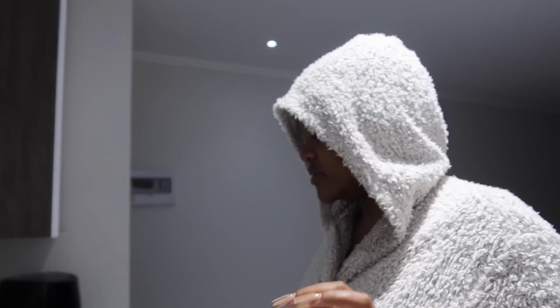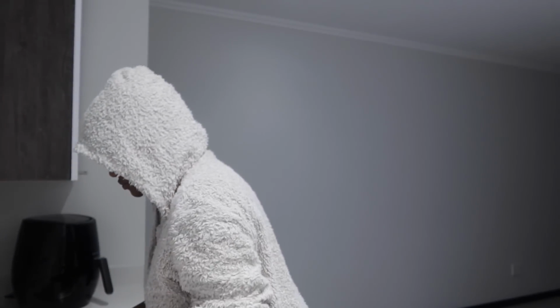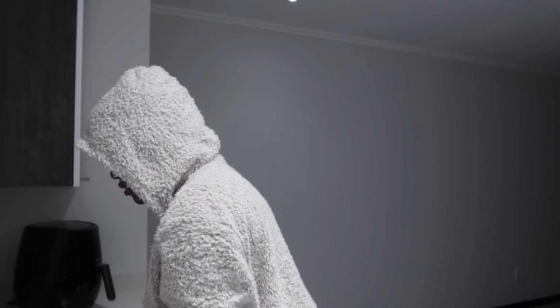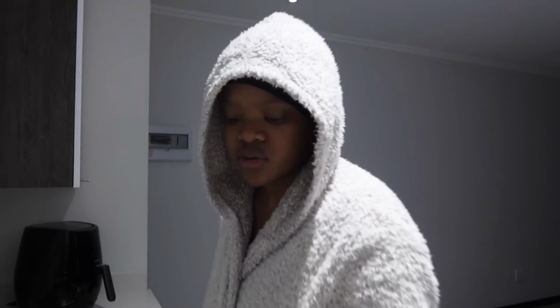Let me go try those noodles again and see what's tea. My lower back is killing me. I'm trying to make dinner, but I really want to make something very, very simple. Something that I can just put in one pan and just be done with it. I'm gonna make chicken schnitzels, and I'm gonna make, what are these things called? Baby potatoes. Putting everything in the oven.